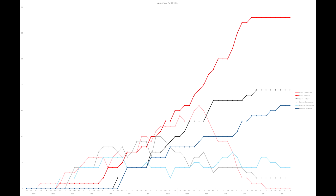So we're going to start with this chart. This is the total number of battleships for the three navies. We've got the British in shades of red, the Germans in shades of grey, and the Americans in shades of blue. The paler shade shows ships under construction, and the solid shade shows ships in service. And yes, this does account for ships that leave service, like Audacious and Vanguard.